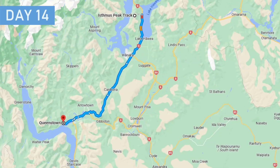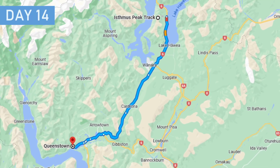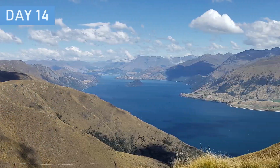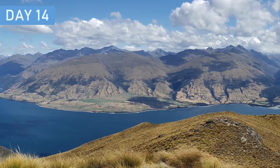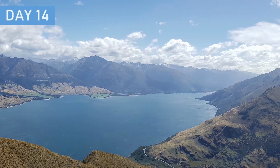So lucky enough, the weather was clear on day 14 and we were able to head to Isthmus Peak for the final hike of the trip. I'm really glad we were able to get this one in, being that we had to skip it on that previous day. This was an exhausting 6-hour hike that was basically a steep uphill the entire time and then a steep downhill on the return. As painful and exhausting as it was, the views along the way and at the summit were just absolutely amazing.